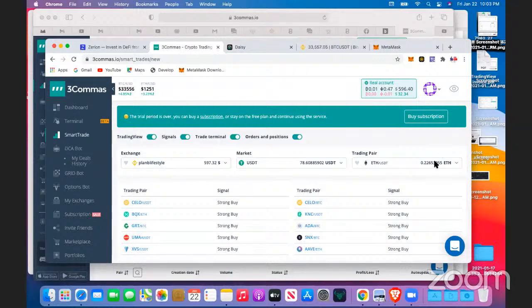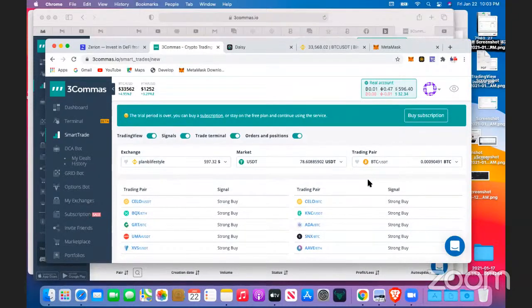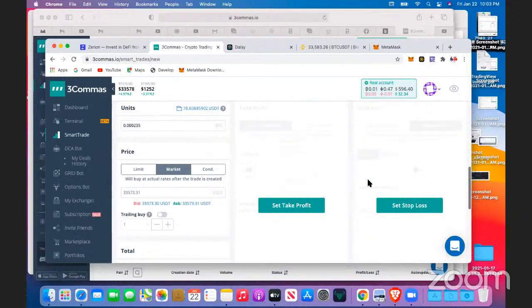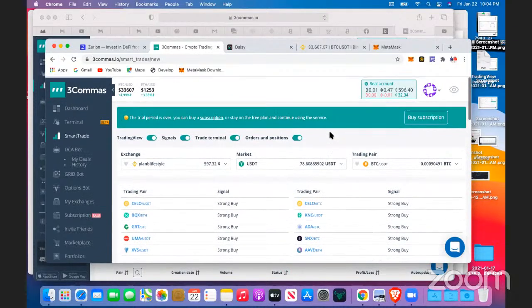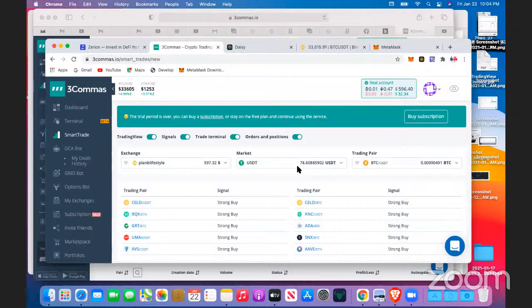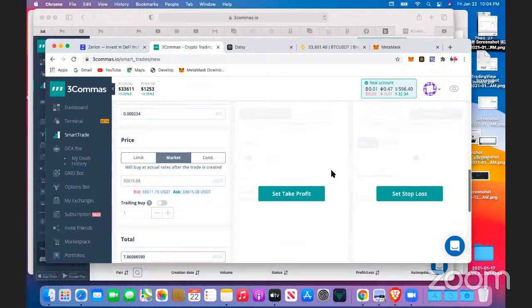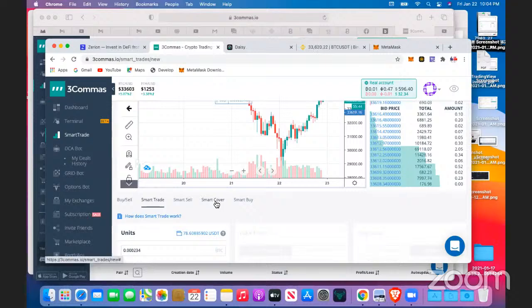Now, I go to BTC. I look for BTC. Now, come down here. Below here, you are going to see many options: smart trade, smart sell, smart cover. What is smart trade? That means I want to use BTC to trade on USDT and all of that. But I'm not doing that, I already have the coin. I will use smart cover.